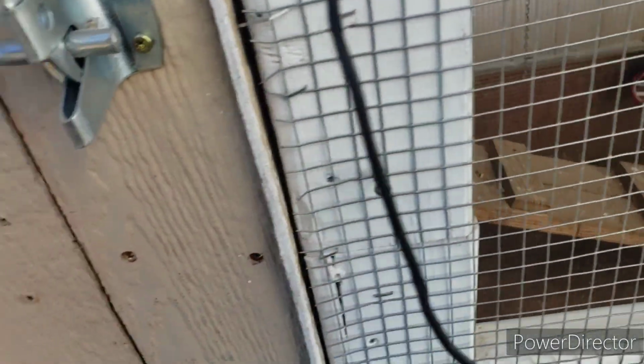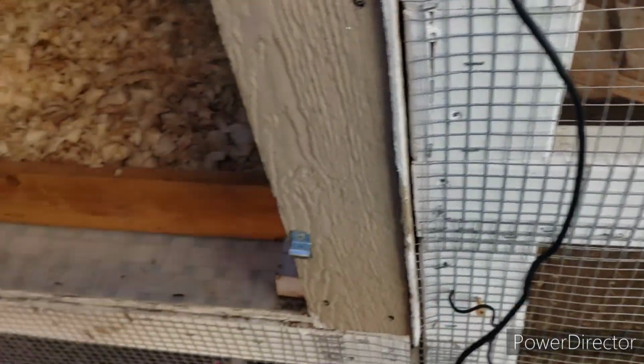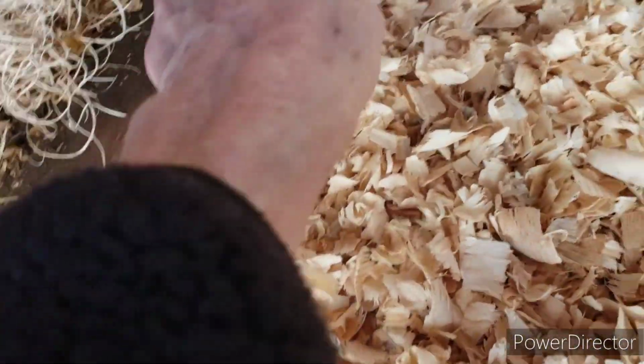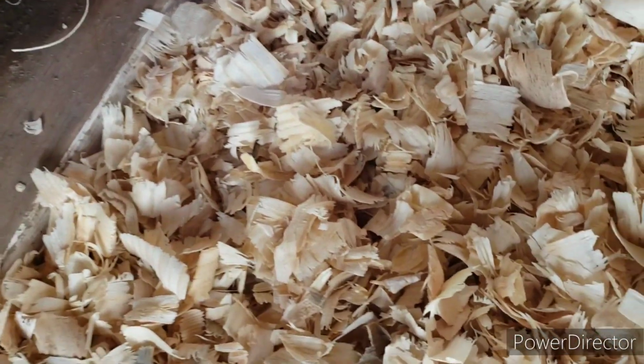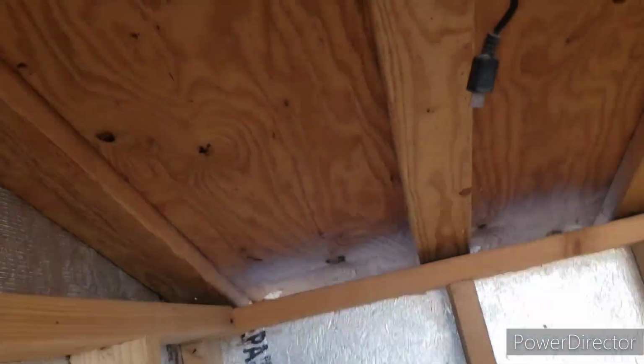Let me explain. I took all the bedding out, swept it, wiped it. This is what's going on. Can you see that? It's like this part of the wood is getting wet, which soaks the underneath. So, I'm not really sure where it's coming from.